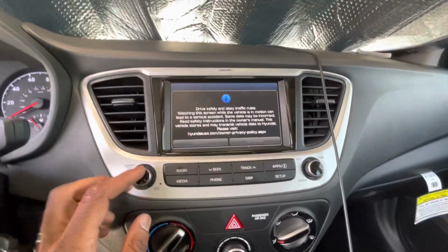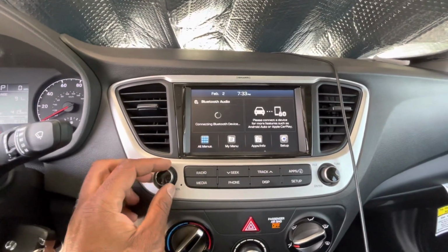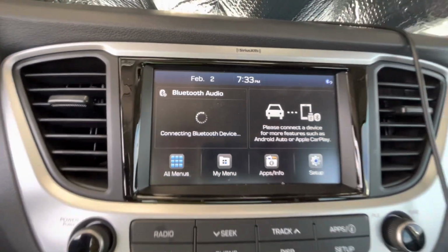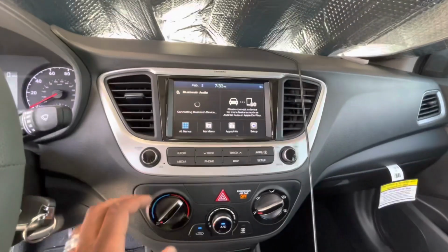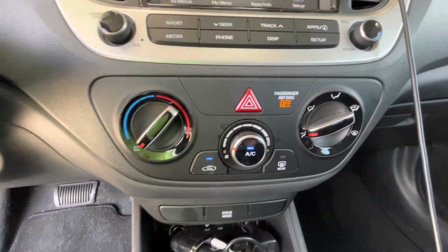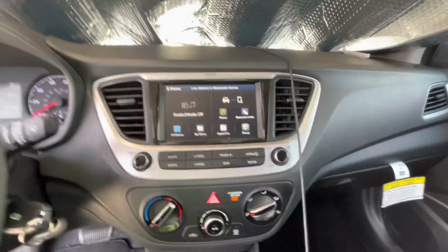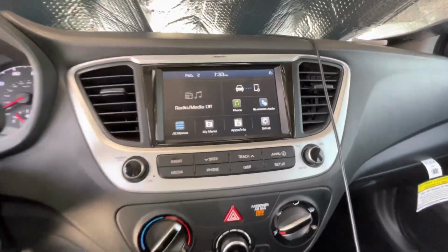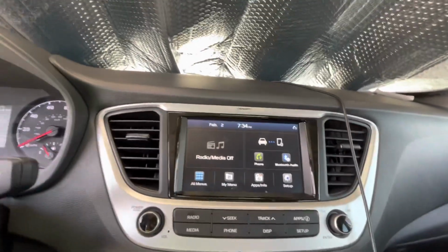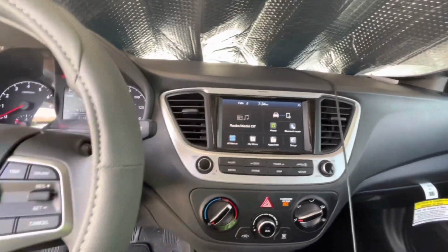And then you've got the dash here. It asks you to confirm safety rules, all that good stuff, and you hit confirm. It's got Bluetooth on there. As you can see, the Bluetooth is connecting to my phone. Hope it doesn't connect while I am talking here. But you've got the knobs down here. Let me turn that off. So yeah, very, very nice little setup. I actually enjoy all this. It's a 7-inch monitor here. On the SE, you'll get a 5-inch, but on the SEL and Limited, you get a 7-inch right there. Very nice. I like it a lot.